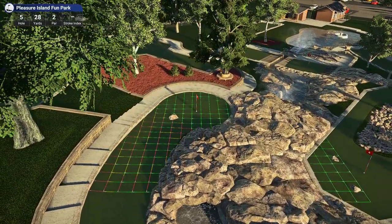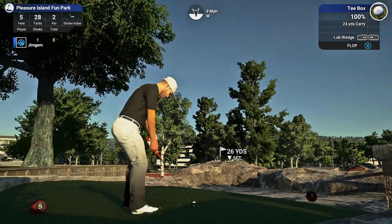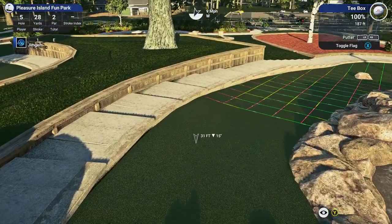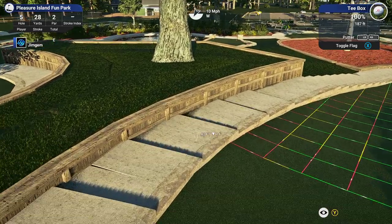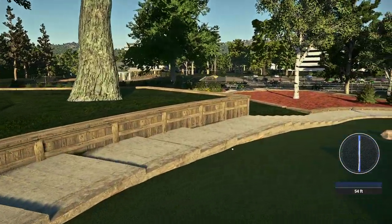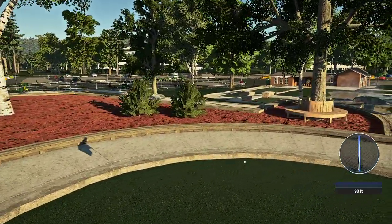Okay, this one's sort of turning around to the right here. It looks like it's downhill, is it? Let's have a look. Oh, putter. Get the putter back up there. Oh, 5. Okay, let's try and bounce it off the wall around about here somewhere. Oh, it didn't bounce. It just sort of came around the wall, but is it going to come back off it here? No.